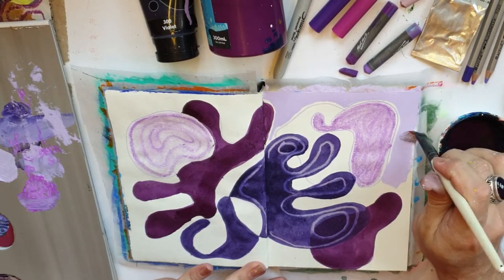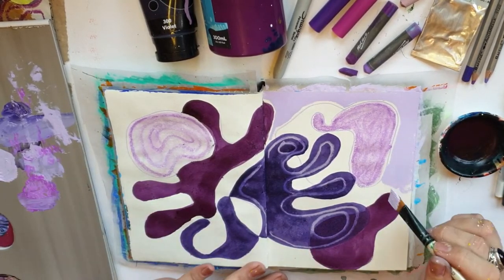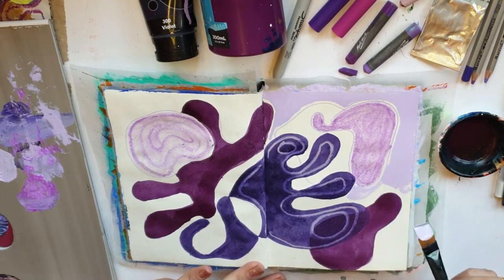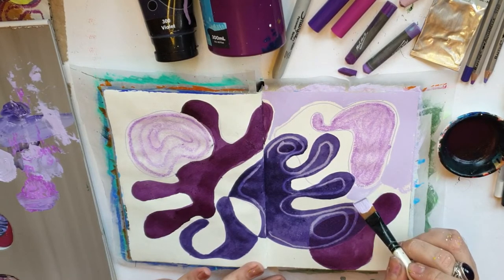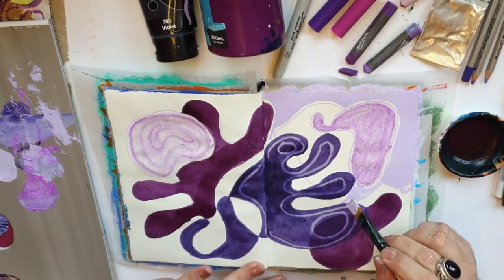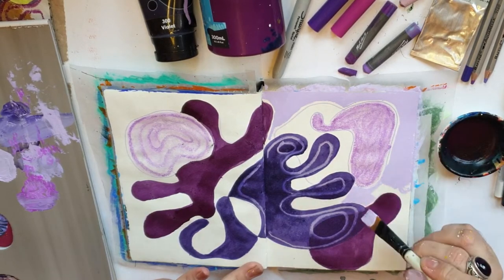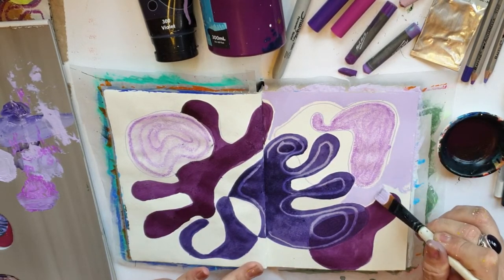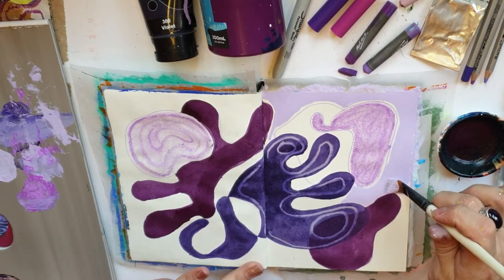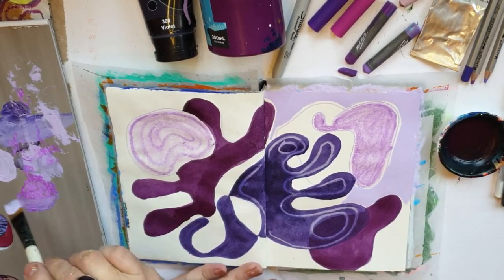Oh, I absolutely love this lavender color. So if you want to mix your own, you can just use dark cerise purple or any purple that you've got with a little bit more of a blue undertone, and add a lot of white to it. And you can also maybe add a little bit of gray to just gray it down a little bit if it's too vibrant or too pink for you. So that's a way that you can mix this lavender color yourself if you don't have it at hand in a tube.